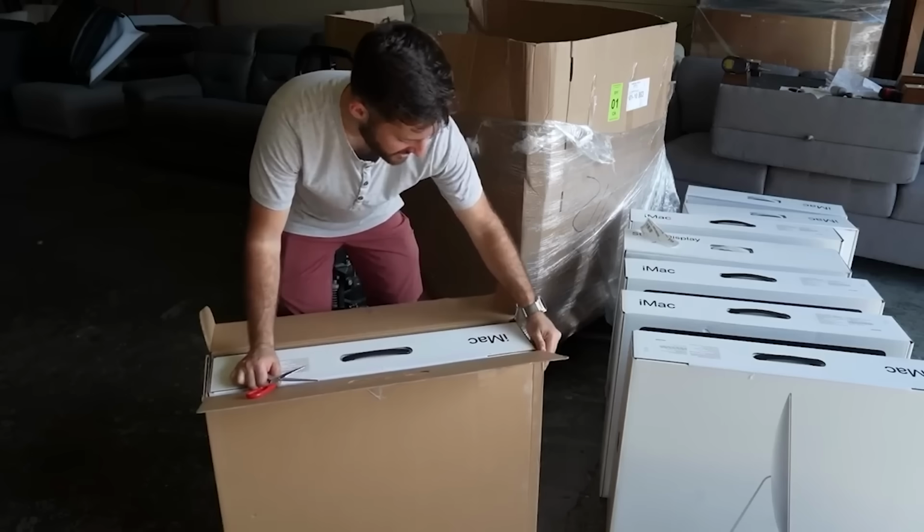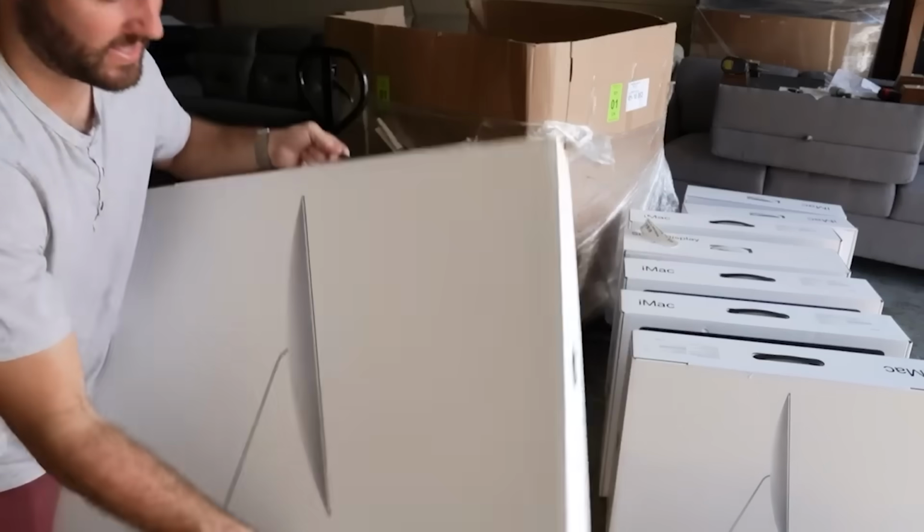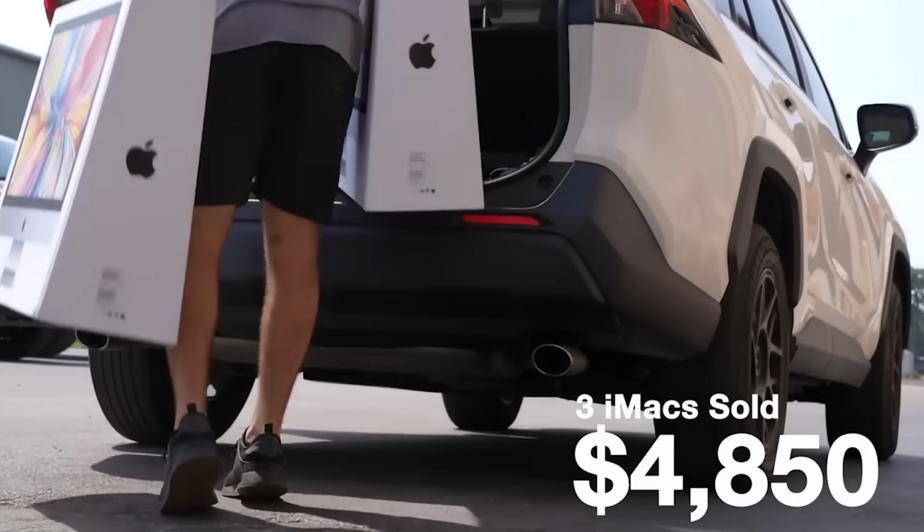So a while back, I tried buying a pallet of return Apple computers and selling them with the hopes to make big profits. Mixed results. And when it was all said and done, I had just figured that flipping tech wasn't for me and it was too much trouble to deal with. But the thing about trouble is that sometimes it finds you.